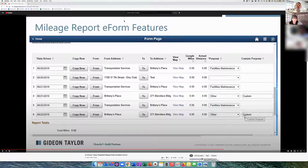So all of that is in this video. I won't be showing you any of that because that's not where the magic of this form was. So the real magic that shows how great eForms is this actual mileage section. So there's other parts to this mileage report form that, again, you can see in the full video, but this was the bread and butter of what you're seeing right now.